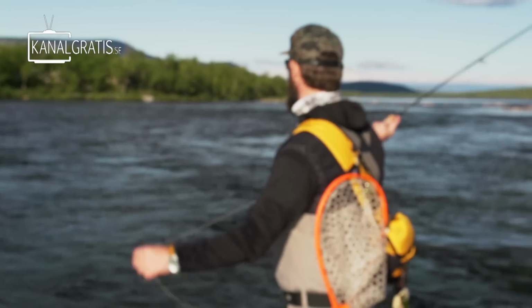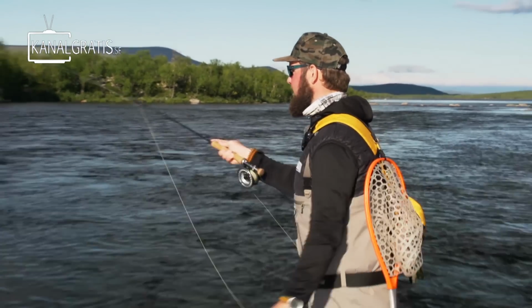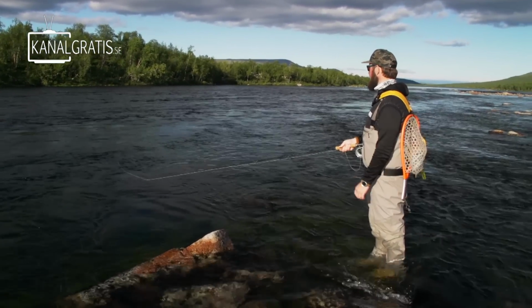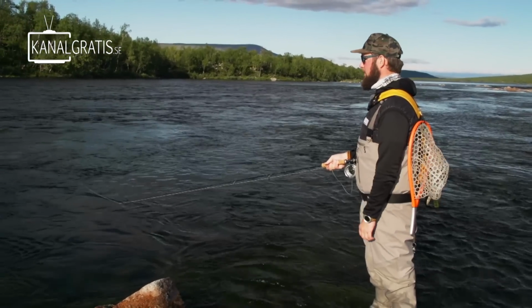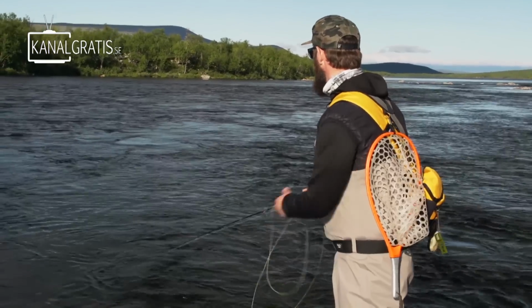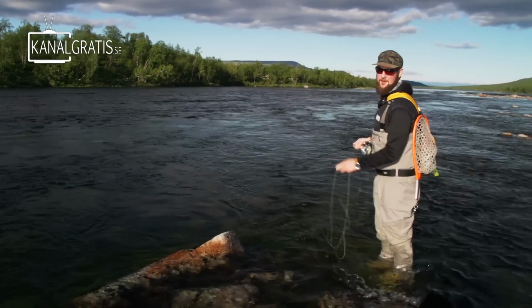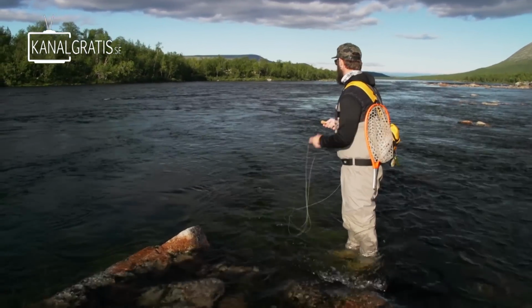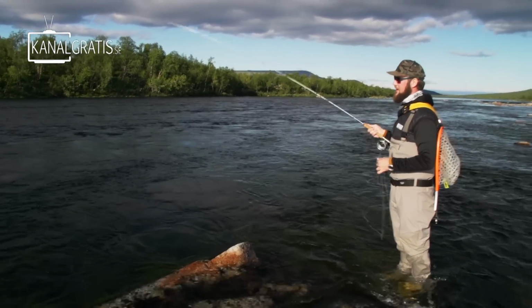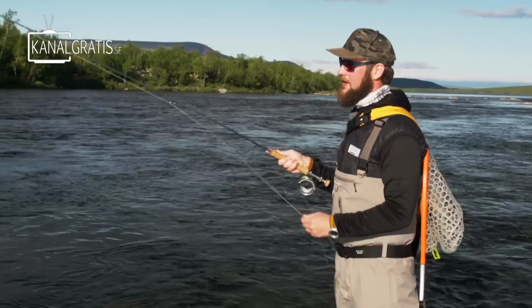So, what streamer fishing usually looks like in Sweden is this. You throw it out and you let it swing. Do nothing, let it swing, and then you swing it all the way down. Then you take it home, go down a few steps and do the same thing again. It's almost like salmon fishing. But there are actually so many different ways you can fish a streamer.